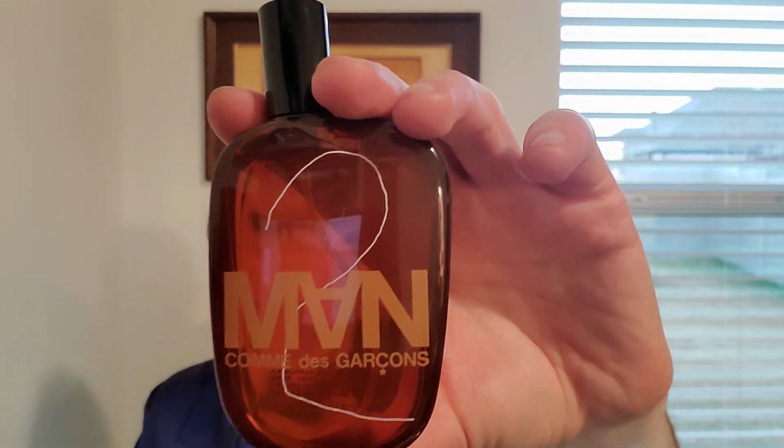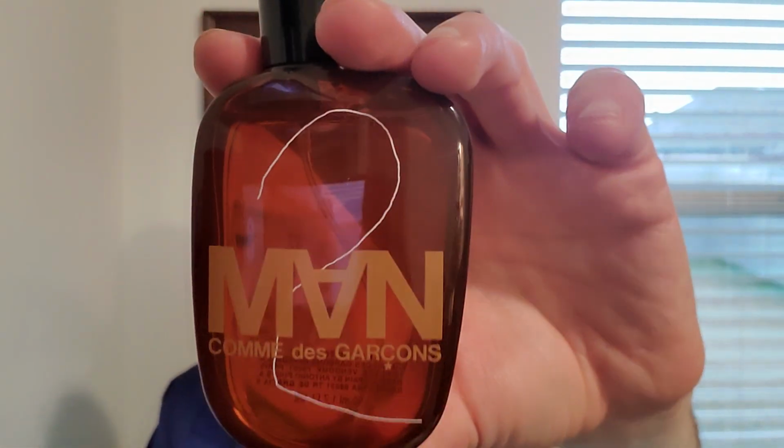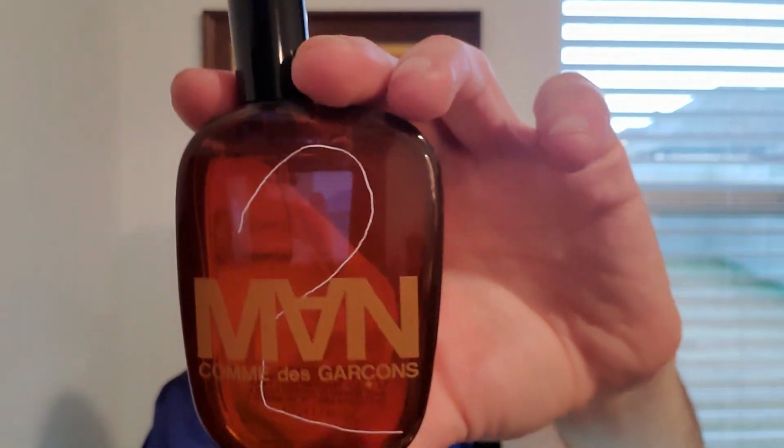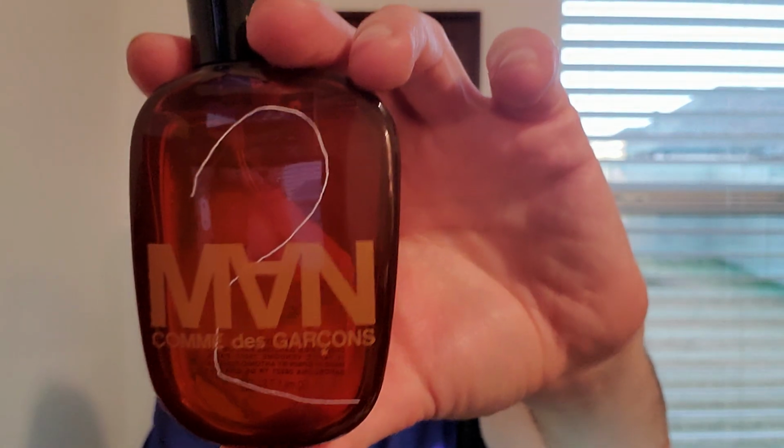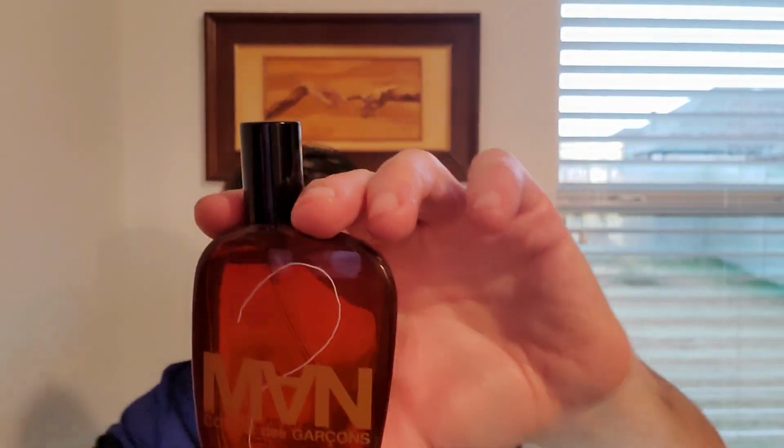Okay, next is a Comme des Garçons. If you know what's coming, you know. It's a fragrance from Mark Buxton called Two Man. And this is my favorite Comme des Garçons fragrance that I've ever got my nose on. It came out a while ago, actually. It came out all the way back in 2004 and kind of kicked off the incense trend. These two came out in the same year, the Bois d'Encens and Two Man.